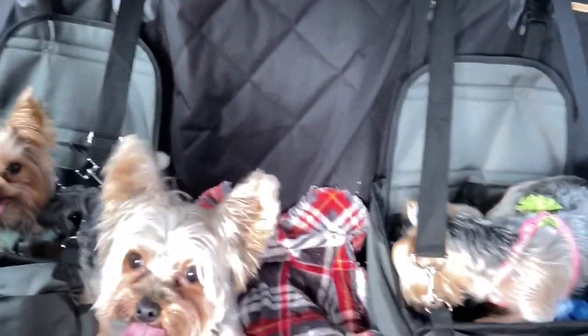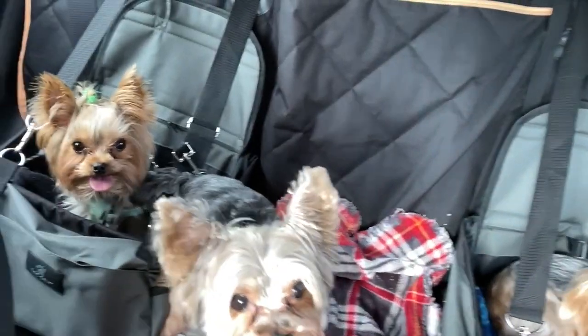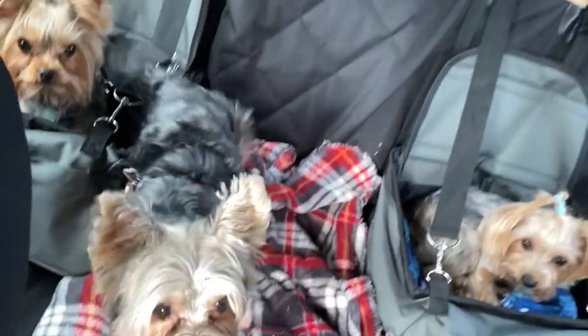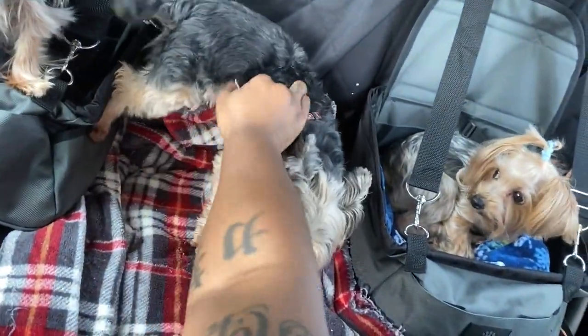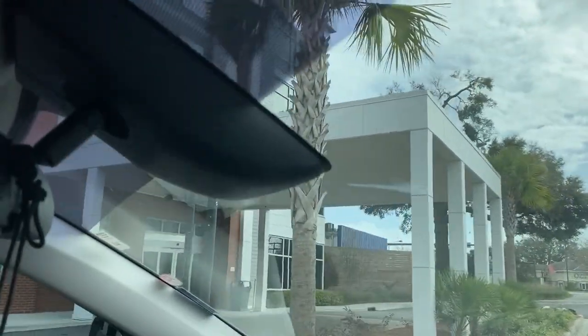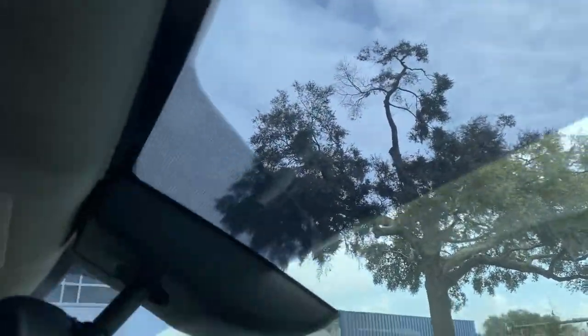And there are the Yorkies. They got new car seats. They're a little bit smaller than the other ones, so we couldn't fit two in there. So I think we're gonna get one more. So there's the name of the hotel. It's a really pretty hotel.